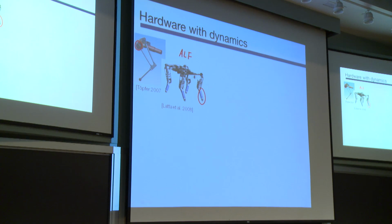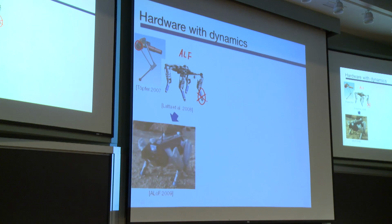ALF is a German acronym. It stands for Autonomer Laufroboter mit Federn, Autonomous Walking Robot with Springs. Didn't work out. That's why we called it ALOF, in German Autonomer Laufroboter ohne Federn, without springs. And then our advisor got really mad, and now we always claim it means autonomous locomotion on 4 legs.